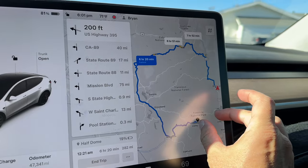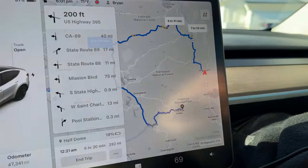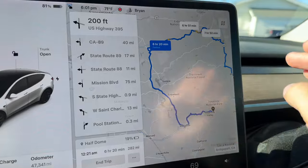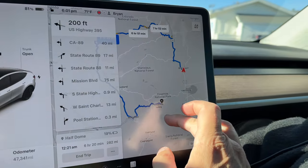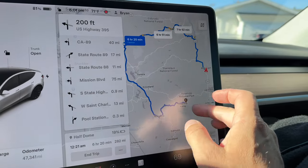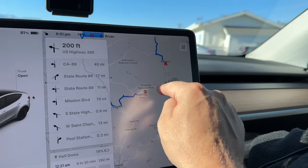So that's why it was trying to send me all around. 6 hours and 52 minutes. It's not happening. Got to be back in Vegas, unfortunately. Well, that really sucks. I really wanted to go to Yosemite. I don't see another way in there. That's the only way from the east.